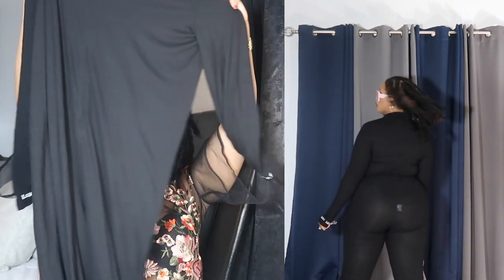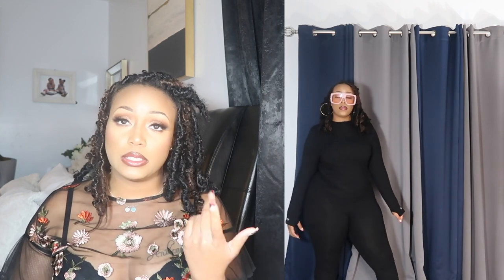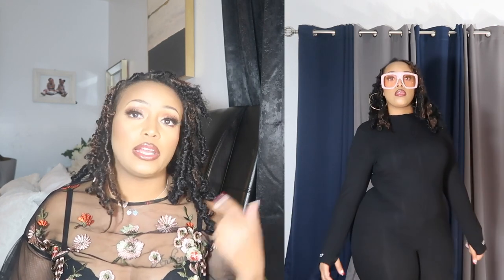But this was a little bit more looser on me. I would probably send this back and try to get another size, a smaller size, only because it does not fit. I'm not trying to gain weight to wear this to look good in it. I'm trying to lose weight. I'm not trying to gain weight, okay? So, yeah, that's that.